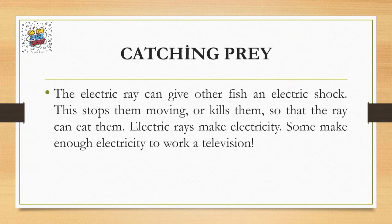The electric ray can give other fish an electric shock. This stops them moving or kills them so that the ray can eat them. Electric rays make electricity. Some make enough electricity to work a television.